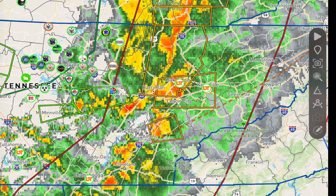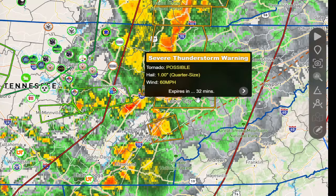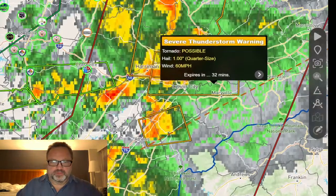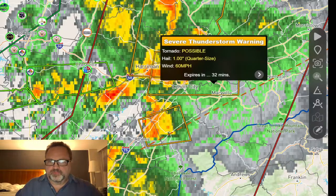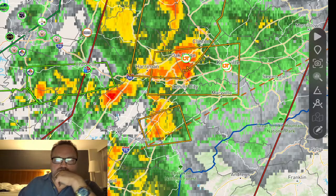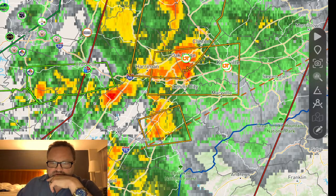All right, everybody. I am on here early because the storms got here faster than what I thought. Right now, we're under a severe thunderstorm warning for Knoxville. It expires in 32 minutes and has a tornado possible tag. I do not see that on it anywhere. See if I can pull up any of our cameras.